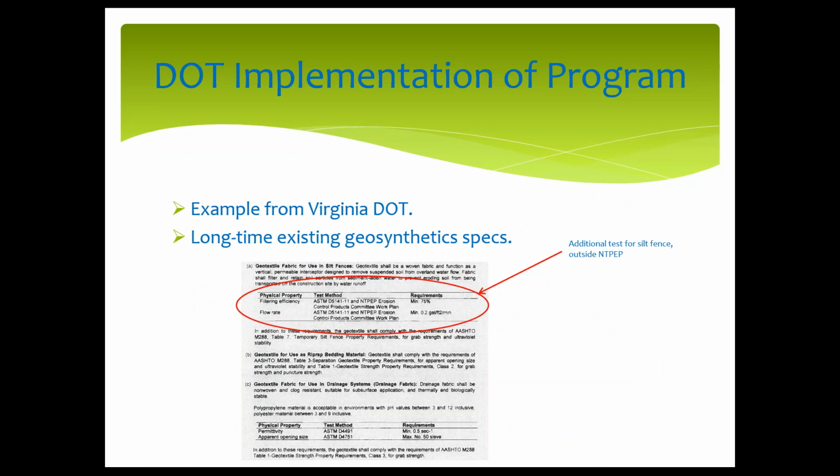So here's an example from Virginia DOT. For many years, we've had an existing geosynthetic spec in our road and bridge specifications. And we made some minor changes, some rewrites, where we actually reference NTPEP work plans in our spec. And this one for silt fence, which is something that the geosynthetics plan covers only part of, but there's a slurry test that VDEQ requires us to do, and it's in another NTPEP committee, so we reference that.